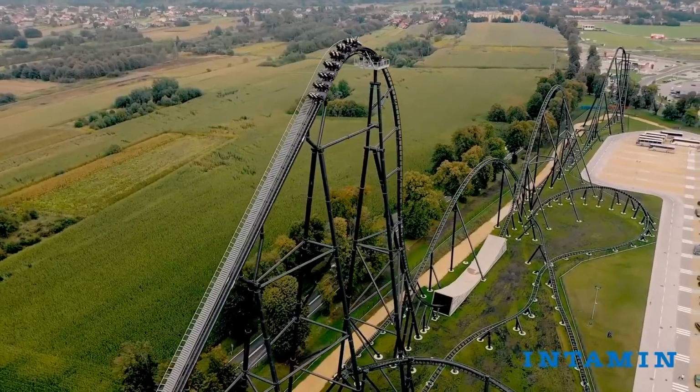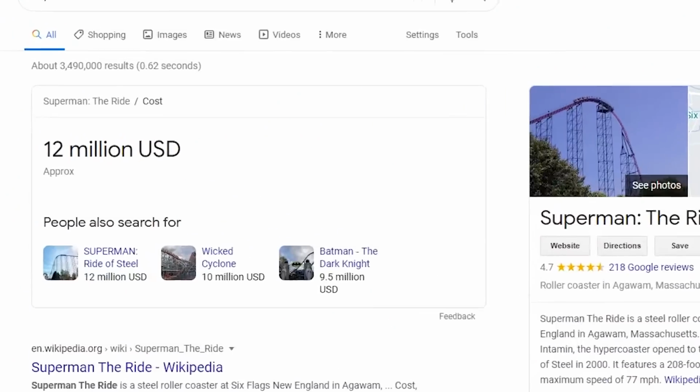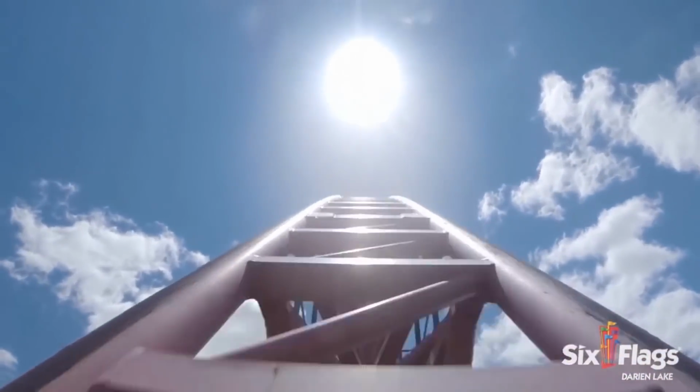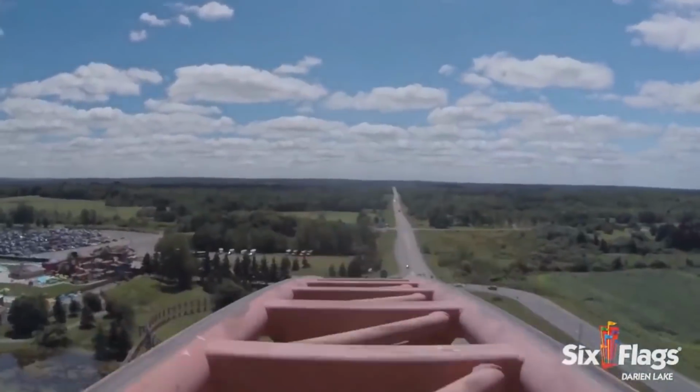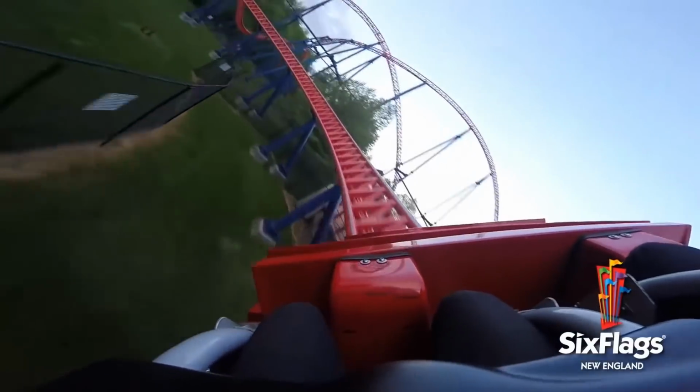I mean, if you look at Intamin mega coasters, all the cards are in its favor. It's beloved by enthusiasts. It's intimidating to the GP. They're pretty reliable for Intamin. They're surprisingly cheap, but for some reason, they're just so scarce, not only in the US, but just around the world in general. It doesn't make any sense at first, but then you read between the lines. Then you take a closer look and you realize it makes perfect sense.